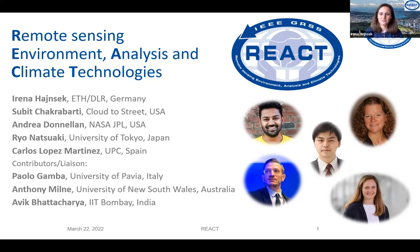The presentation is about a new technical committee of the IEEE Geoscience Remote Sensing Society, which is called REACT. REACT stands for Remote Sensing, Environment, Analysis, and Climate Technologies. And you can already see from the wording, remote sensing, environment, climate, analysis, and technologies, all these keywords tell you something about what REACT is dealing with.